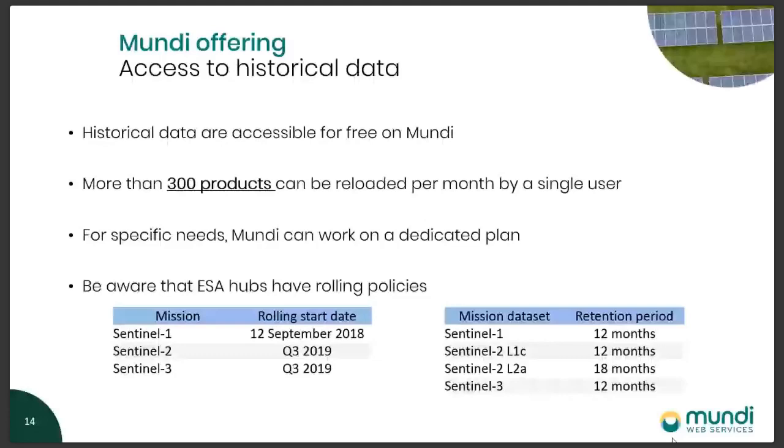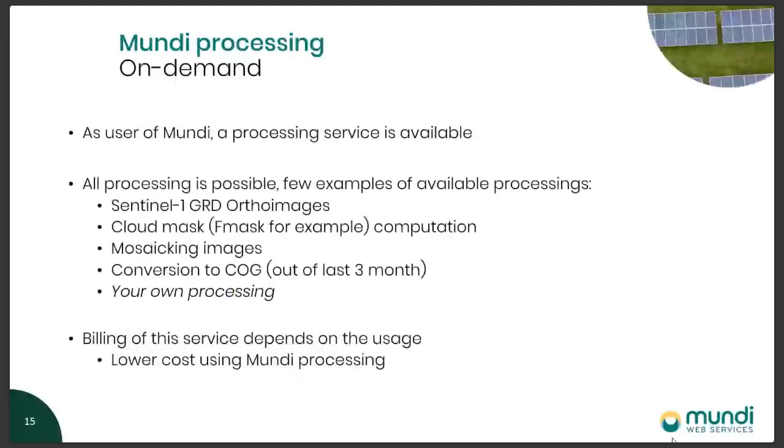Another point that can also be useful for some customers is processing on demand. Meaning you want, for example, to compute some cloud mask on a specific region for all the new data that are coming, and you want it done as soon as the data is available. Mundi could do it for you, and we have a long list of processing. Here is just an example. We have a list of processing that we can run for you and make the data available. And we can even handle your own processing and make it run for all the new data coming or for a specific period of time.